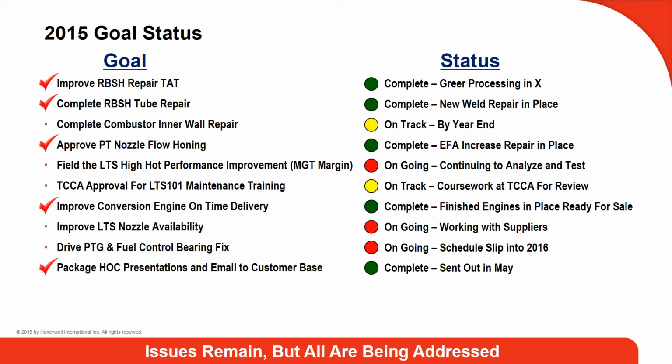The next item, the combustor inner wall repair, we kind of sacrificed that one. We wanted to get the ribbish tube repair fixed first, and then we're going to go back to the combustor inner wall repair. So that's on track. We should have that done by year end.